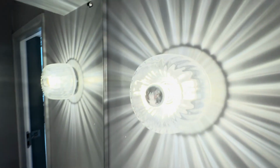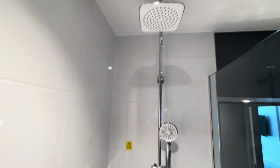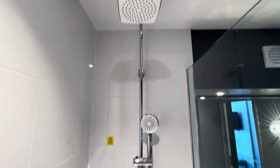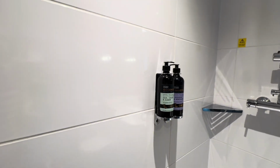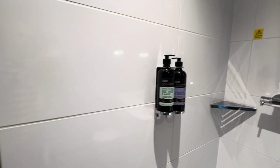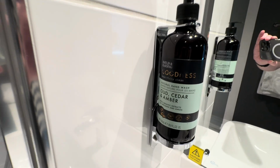This light is really trippy. I don't know what the word I was looking for. But we got the shower, the rainforest shower, another shower head, and this amazing Baylis and Harding oud, cedar and amber or lavender and bergamot body wash. And then we got the oud for the hand wash as well. I love the smell of oud. If anyone doesn't know me, I love the smell of oud.